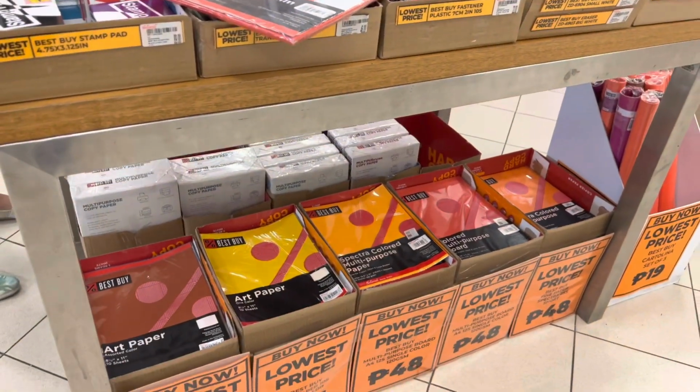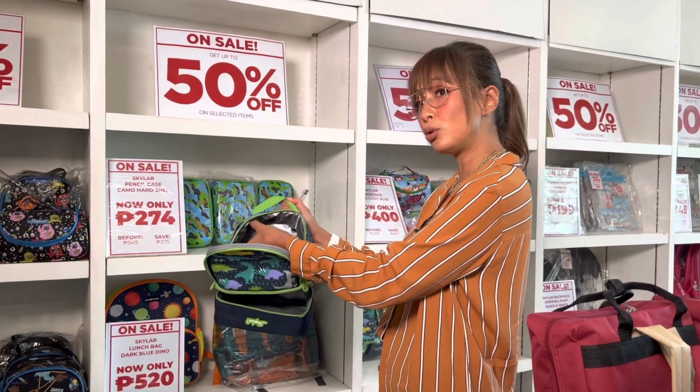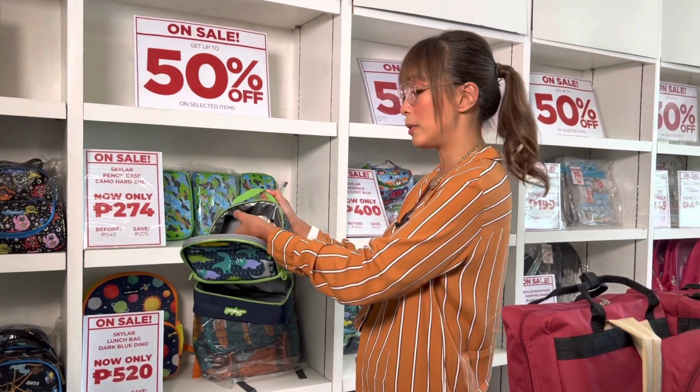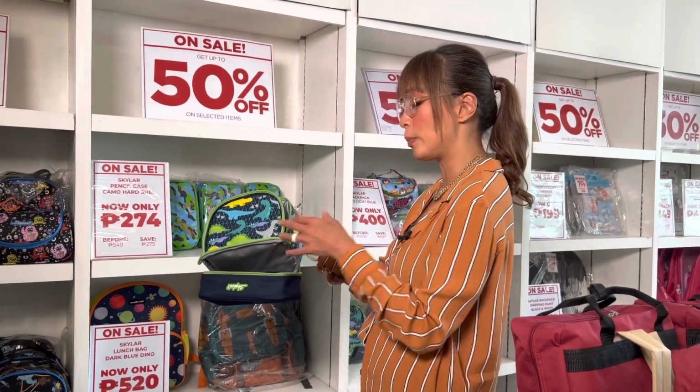Ito, pwede mo ilagay yung kanilang mga juice, sandwich, or mga cookies. Dito mo lalagay. Ngayon, yung kanin at ulam, pwede dito para hindi siya nagra-rumble-rumble.